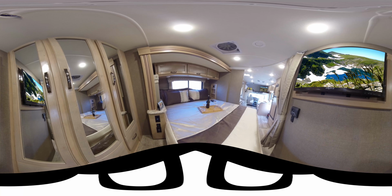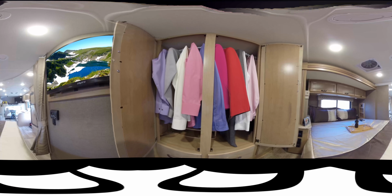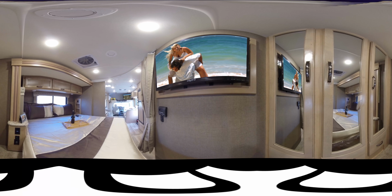Our last stop, the bedroom. You have a king-size bed. And notice there are charging ports on both sides. You have storage above, great for extra blankets or pillows. And you are going to love the size of these closets. Back here, you also have your television and your HVAC controls.